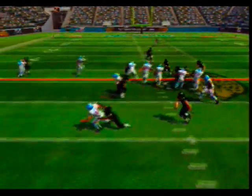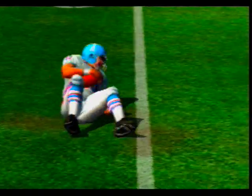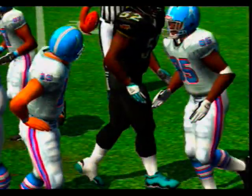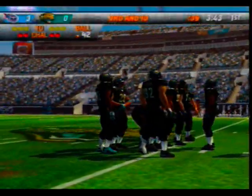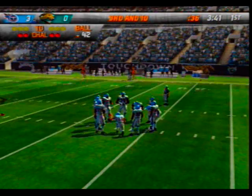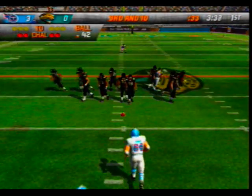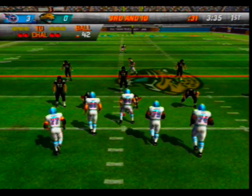Jacksonville goes with a 4-man front. Good read by the defense there, as they knew the quarterback was going to run with it, and they shut him down. Ball on their own 42. Ball on the 42-yard line.